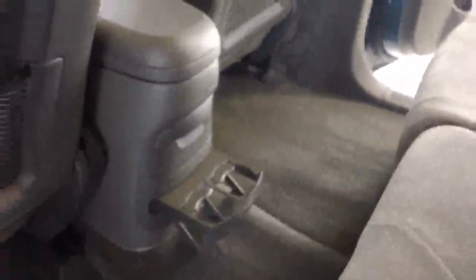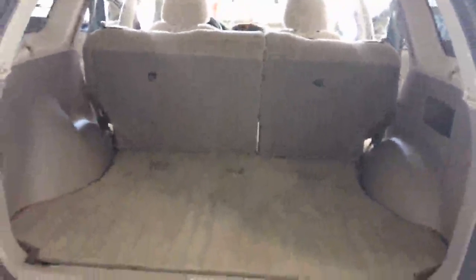The seats do fold down in the back. Cup holders for your back seat passengers. Very spacious in the trunk for plenty of storage. As I showed you before, the seats will go down. The other seat goes down also.